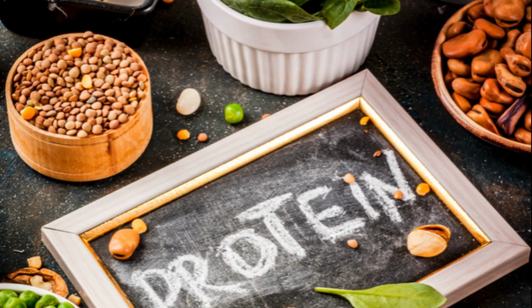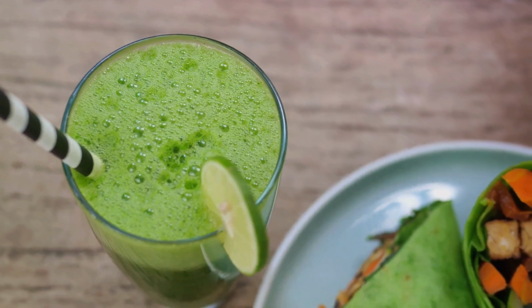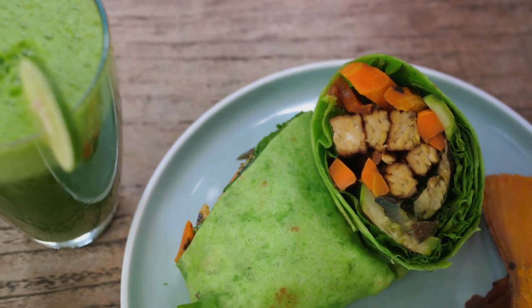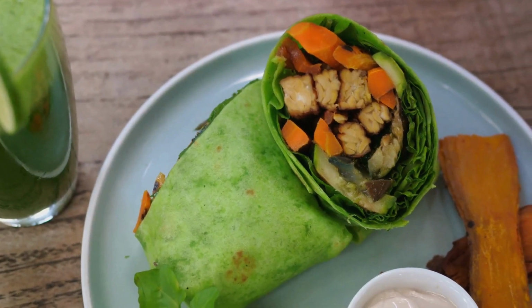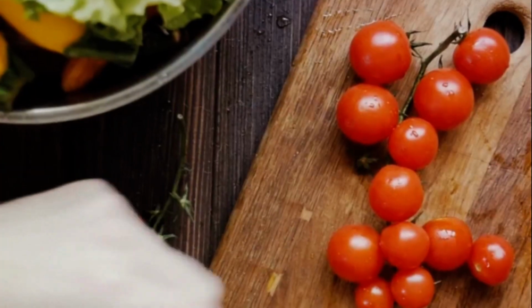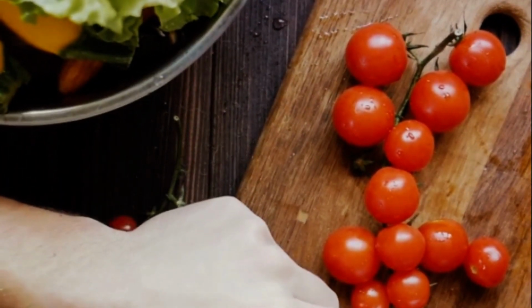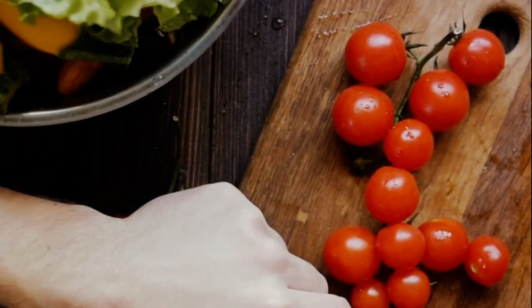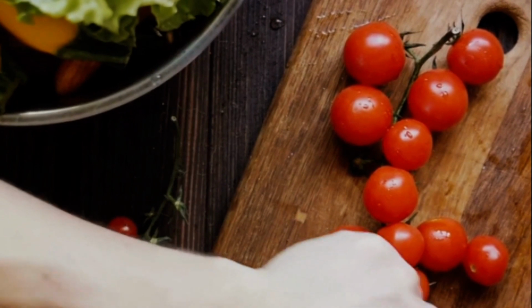We then moved on to choose the right ingredients. Remember, it's all about whole, nutrient-dense foods that fuel your body and keep you satiated. We're talking fresh fruits and vegetables, whole grains, lean proteins, and healthy fats. And for our vegan friends, there's a plethora of plant-based proteins and calcium-rich foods to include in your repertoire.